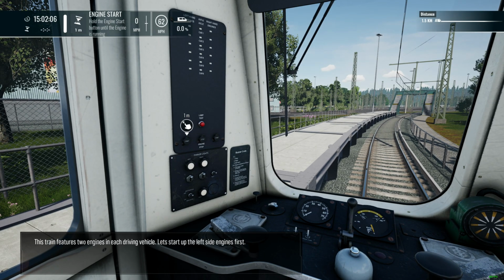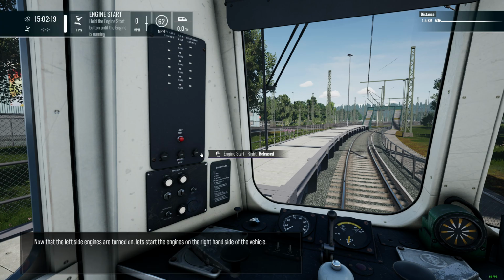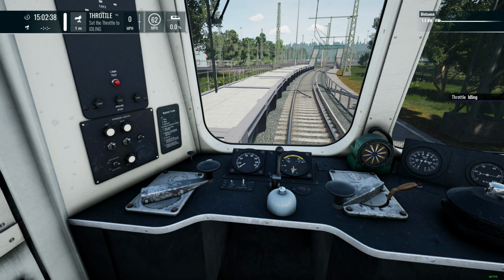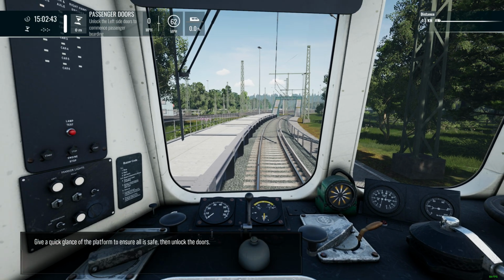This train features 2 engines in each driving vehicle. Let's start up the left side engines first. Now that the left side engines are turned on, let's start the engines on the right hand side of the vehicle. Give a quick glance at the platform to ensure all is safe, then unlock the doors.